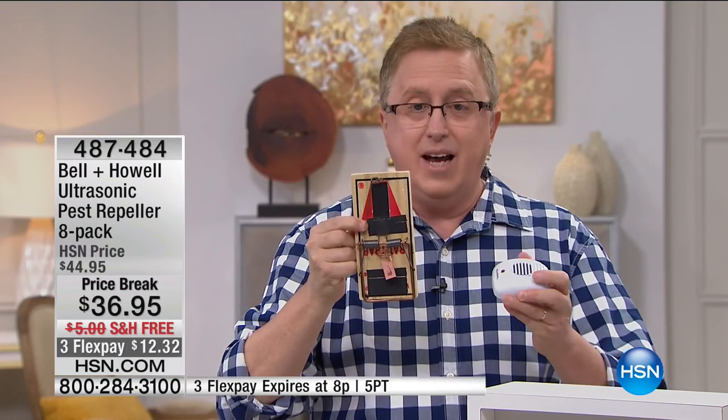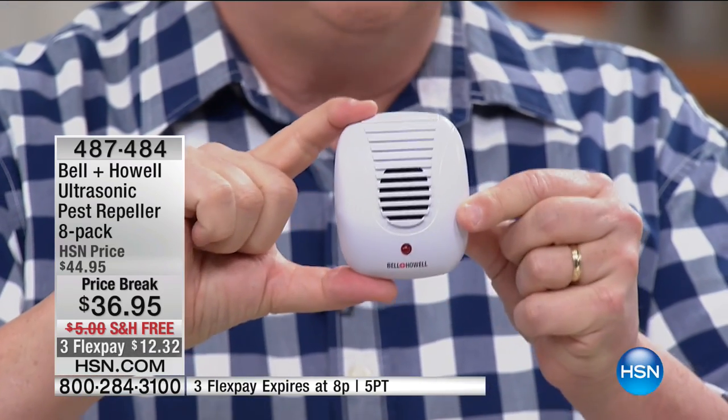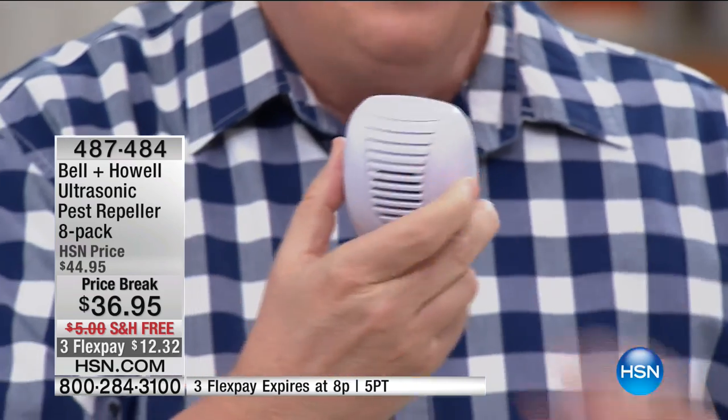I don't want to do that. I don't even want to kill him. I just want him to go away. I want him to go to the neighbor's house or somewhere down the road. Well, that's what the pest repellers from Bell & Howell can do. You plug one in each room, and that's it.